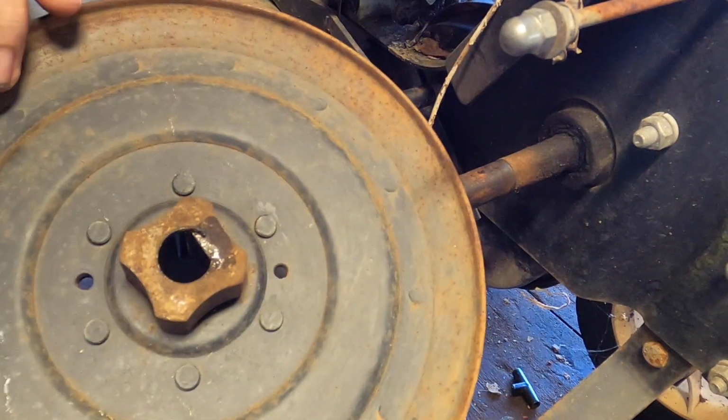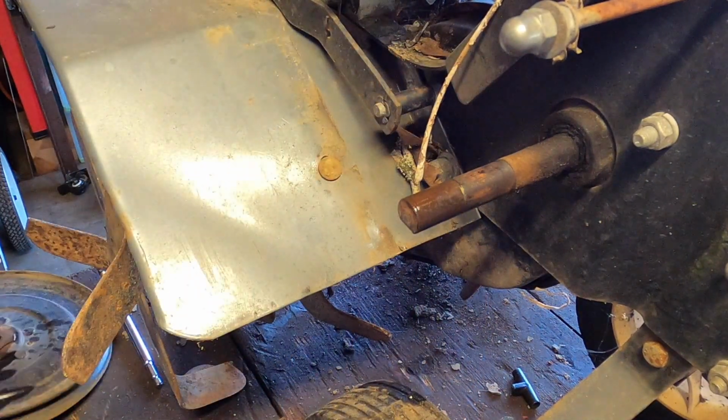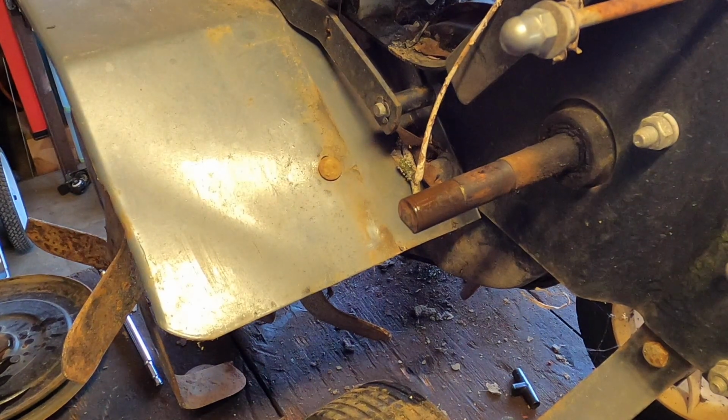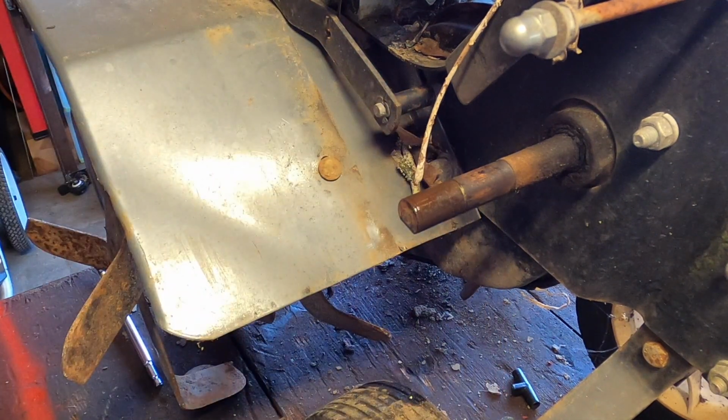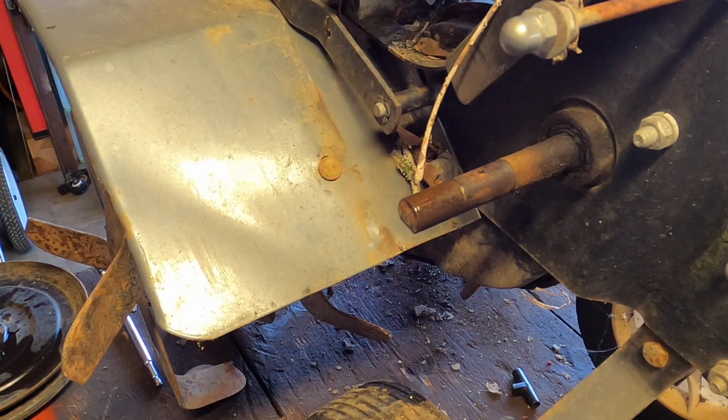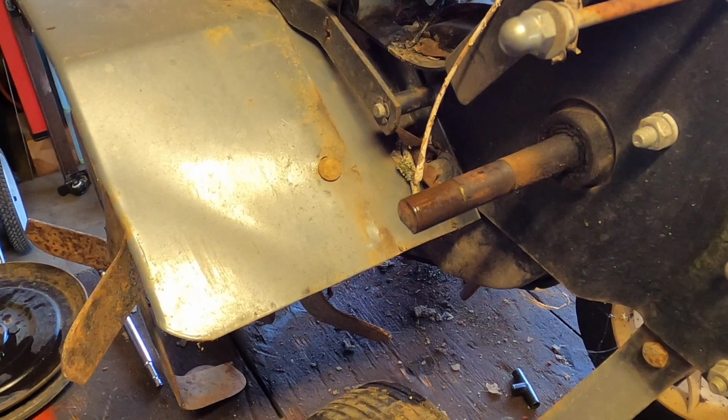There we go. So that one's still good. So I'm just going to remove the bolts off the engine. I still have yet to do that, but I want to show how to remove a pulley. If it's super stuck, you're going to have to use a little heat because you don't want to ruin it. Unless you do want to ruin it, then just keep cranking down. It doesn't really matter.